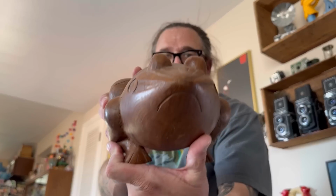Do you love your frog? I love my frog. Nice. Yeah, he's really cute. Do you want to name him like Buford or something? Sam. He looks like a Sam. Hi, I'm Sam. Ribbit.